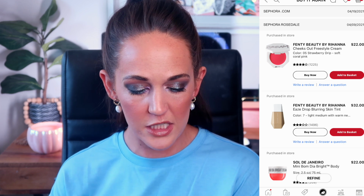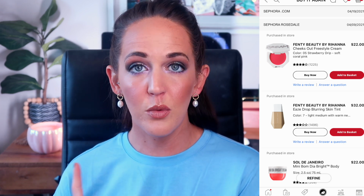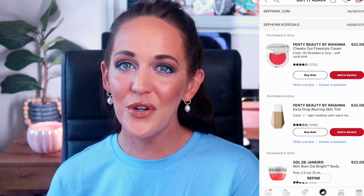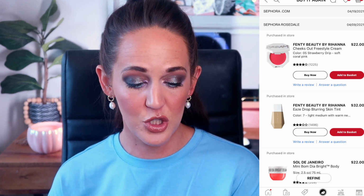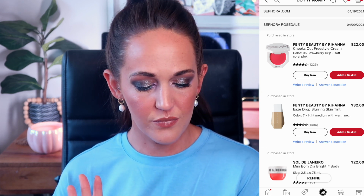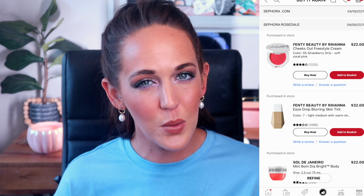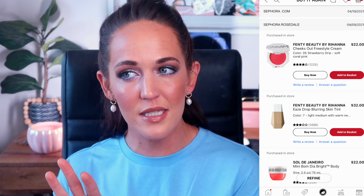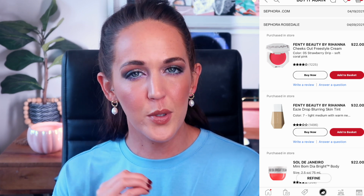I also purchased the Fenty Beauty Eavesdrop Blurring Skin Tint, which I went in store specifically to buy. I didn't love this one at first, but over time, I really did come to enjoy this skin tint. I still have it in my collection, and this might be one that I would purchase if I finish mine and other skin tints in my collection. I got a lot of foundation to get through, a lot, but this was a good one. However, I could see that this wouldn't work for everyone. If you have dry skin, you really need to prep your skin well for this to look good, in my opinion at least.